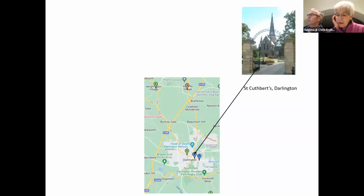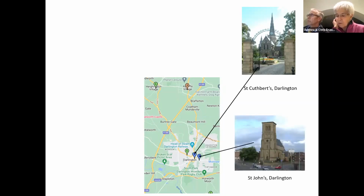Cuthbert's, which is an 1800 weight 8, a low ceiling, oddstruck, lots of enthusiasm, but not a lot of experience. St John's, which is the old railway church, looks quite strange because it should have had a spire on the top, but it didn't. It's a 1000 weight 8. They only have 1 ringer. And sadly, there are structural issues there, and the congregation is dwindling.